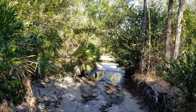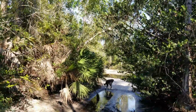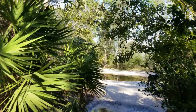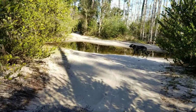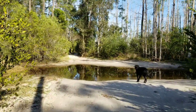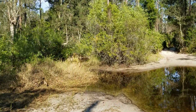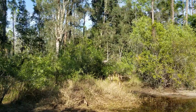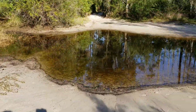But it is beautiful back in here, and actually, I believe the spot we're coming up on is where I did my wild tea day camp. Absolutely, it is. So that was dry when we were here, but back in that trail, back in that woods is where I spent the afternoon.